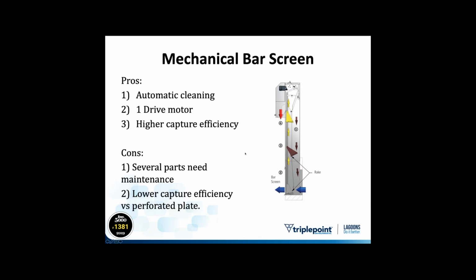So the benefit here is that the cleaning mechanism is automatic. You have one drive motor associated with this screen, so there's not a lot to break, but still, a motor is a motor. It can get a higher capture efficiency than the manual screen. But like any mechanical piece of equipment, you're going to need to do some maintenance on it. And it has a relatively lower capture efficiency than the perforated plate screen, which I'll talk about in a minute. I think the capture efficiency for getting rags out on a bar screen is probably sufficient, and that's a good thing. This can be a relatively cost-effective way of screening.